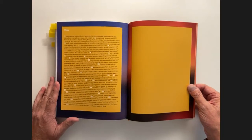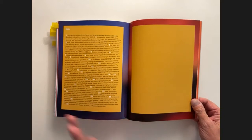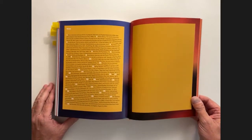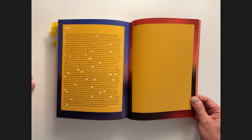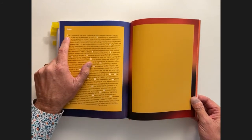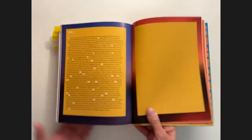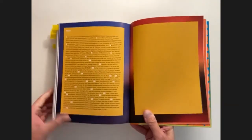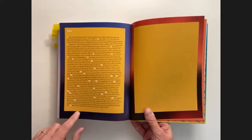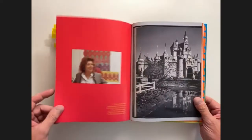All right. So here at the end, we have the notes. And what I think is interesting about all the back matter in the book is that every opportunity to do something interesting was taken. For the notes, you could just have a 1 and the note and be done. But instead, the numbers are a larger size and they're knocked out to white and they sit on a field of chrome yellow with a beautiful gradient image in the background.